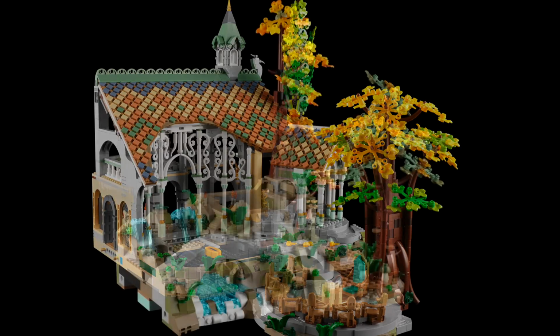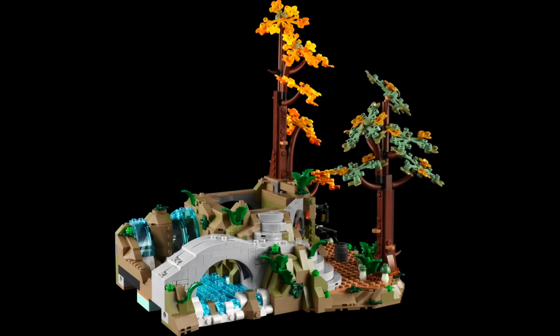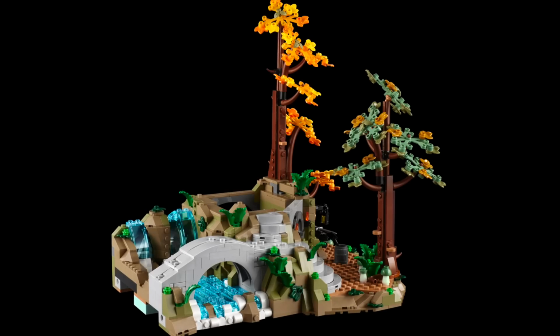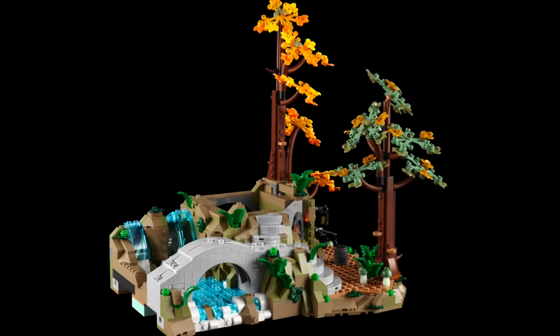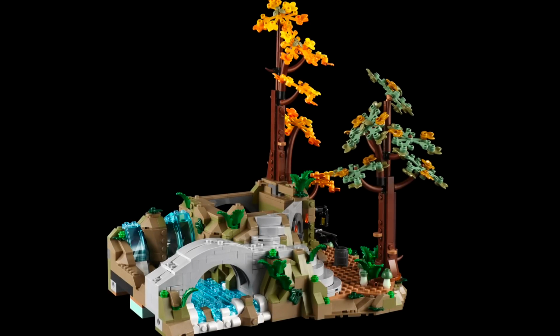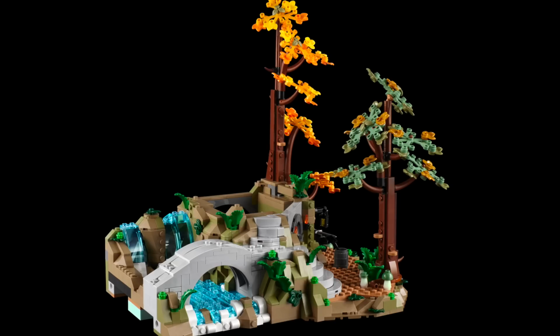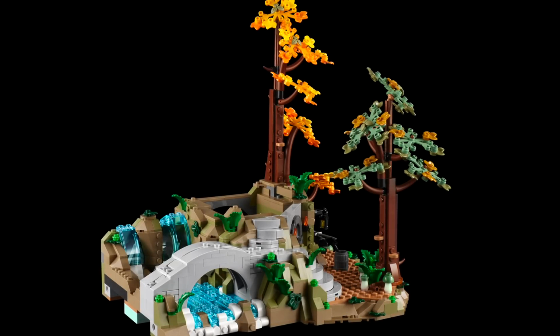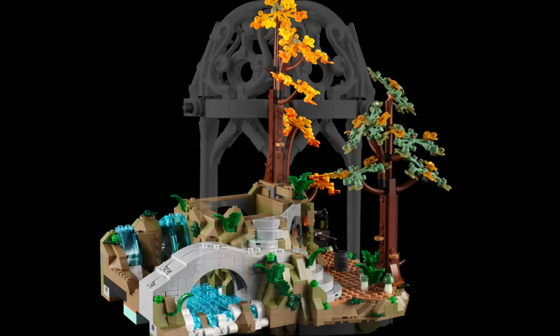Of course, you have a nice bridge going over water. These trees kind of remind me of the trees from the A-frame cabin, which I thought were just okay. They could have had a few more leaves maybe, but I think they're done a little bit better than that one. But overall, nice to see a waterfall there, and the river just looks so good. I like how they were able to brick build the gushing water and the tips of it being in white. That looks so good to me.